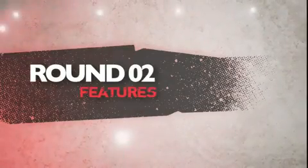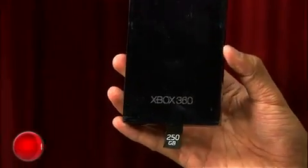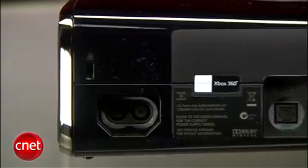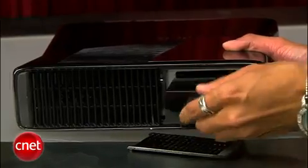Next round is features. The standard Xbox 360 Slim rocks a larger 250 gig hard drive, finally brings built-in Wi-Fi, you'll get HDMI and wireless controls, but its proprietary hard drive is still a head-scratcher.